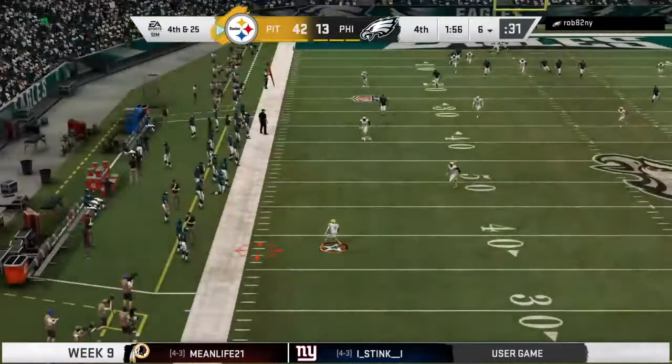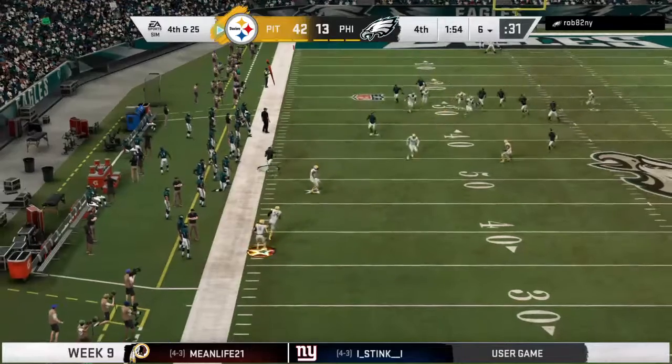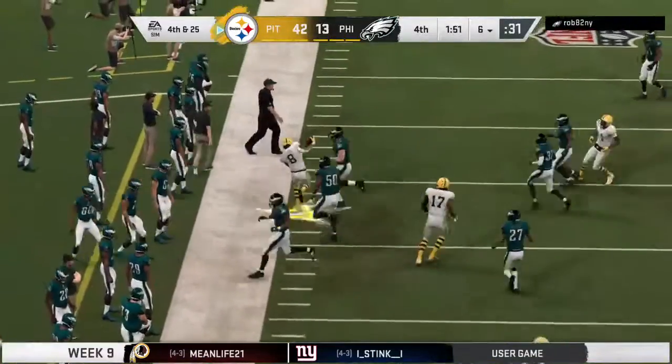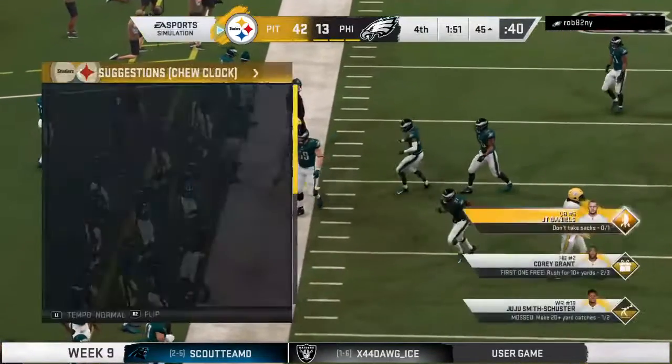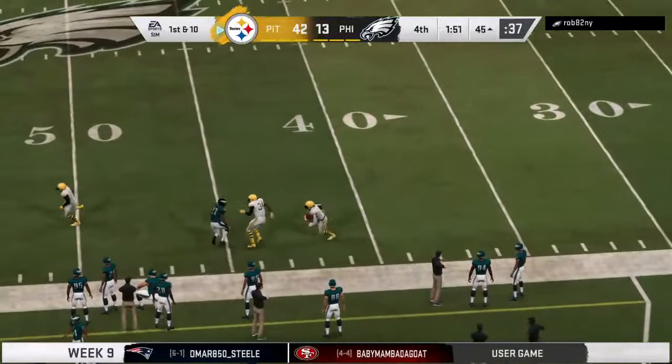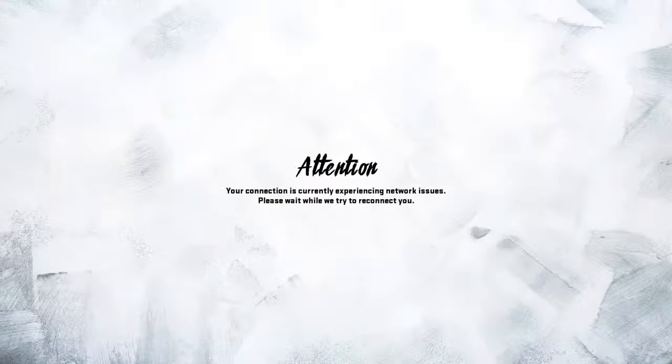Averaging 50 yards a boot so far as this one's away. Returnable here from the 38. And out of bounds on the other side of midfield at the 45. A nice job on the return there, 16 yards. And the Steeler offense, they're set to take over.